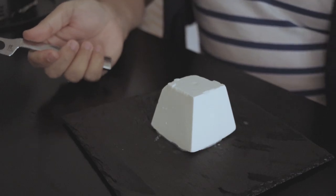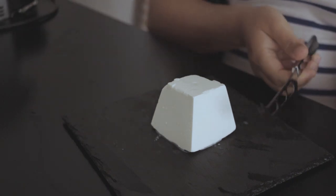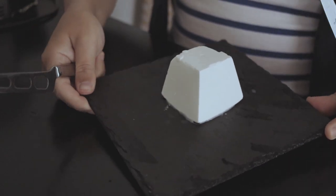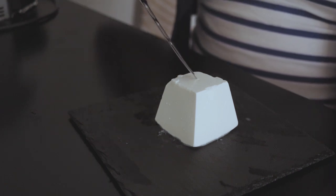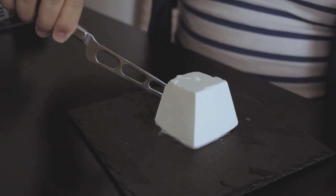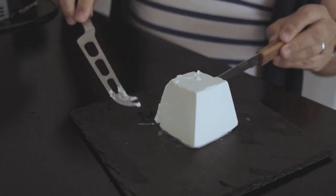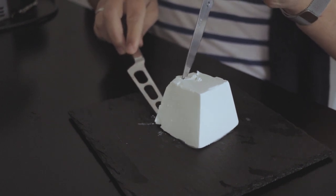This is chavroux, it's goat cheese. This shape is a pyramid shape. It's quite common with goat cheeses. And don't freak out, it's very easy. The principle is the same as the round cheese. So you cut it exactly the same way that you would cut the round cheese. The heart is in the center. And then you cut going from angle to angle. And your cheese is cut. Like that.